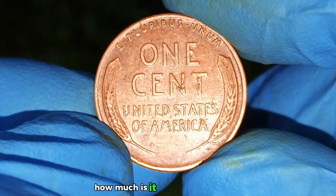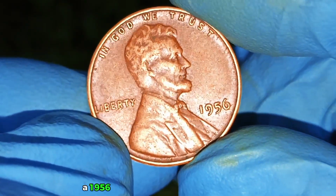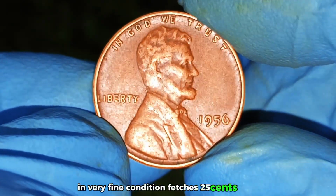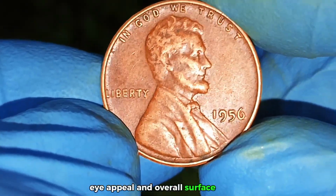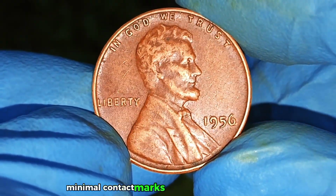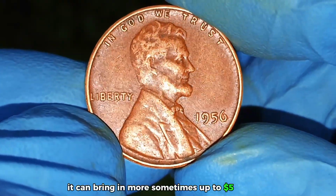So, how much is it worth in today's red-hot collector's market? On average, a 1956 wheat penny without a mint mark in very fine condition fetches 25 cents to $1, depending on color, eye appeal, and overall surface quality. But if your coin has exceptional toning, minimal contact marks, or slight luster remaining, it can bring in more, sometimes up to $5 or more.